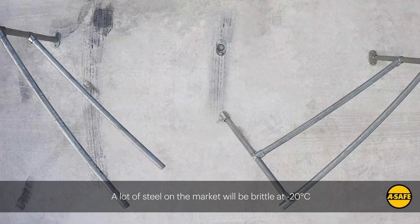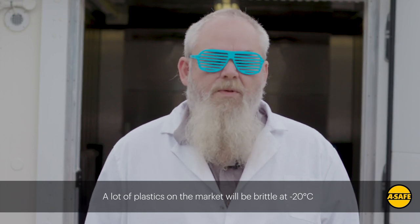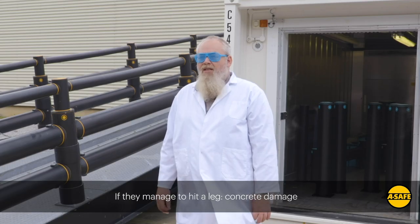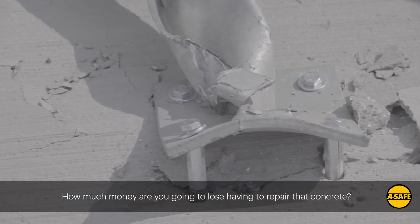A lot of steels on the market will be brittle at minus 20. A lot of plastics on the market will be brittle at minus 20. If they manage to hit a leg, concrete damage. How much money are you going to lose having to repair that concrete?